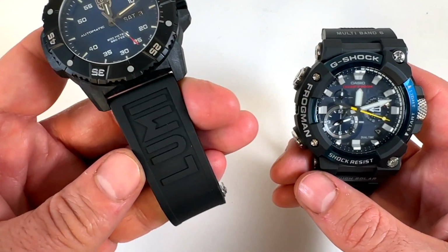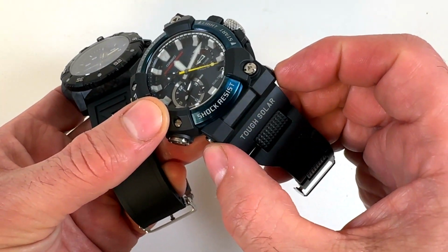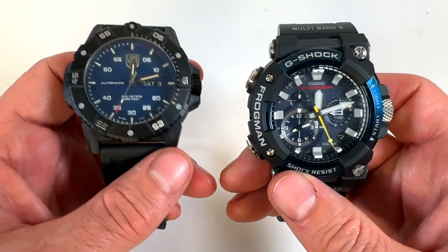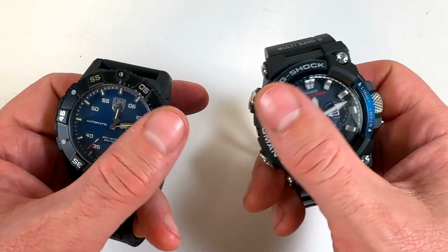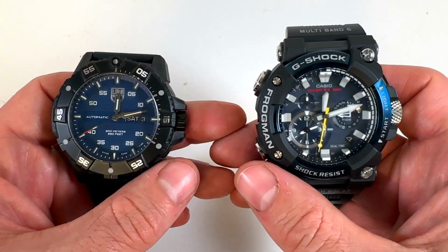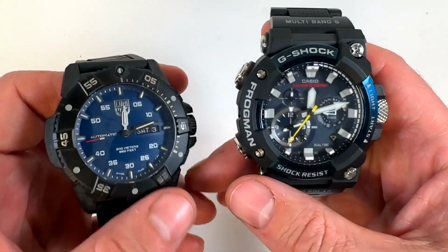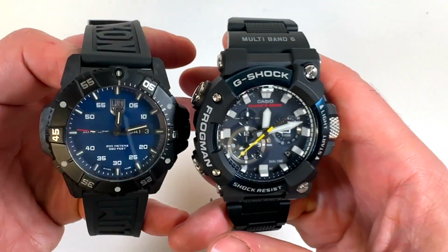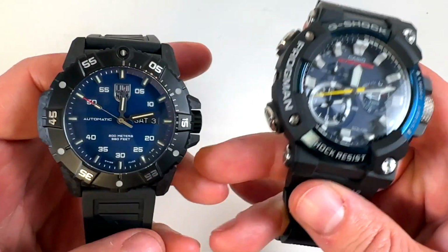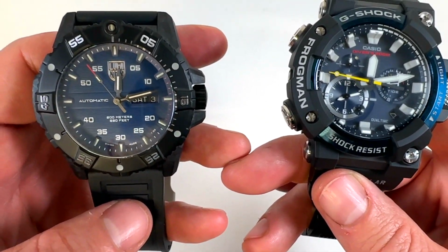This is a big strap. But obviously this is even more than 24 millimeters. The lugs are exaggerated. Both have sapphire crystal with the anti-reflective coating and are good for 200 meters water resistance. So both kind of themed after dive watches because of the Navy SEAL steel bracelet versus rubber strap.